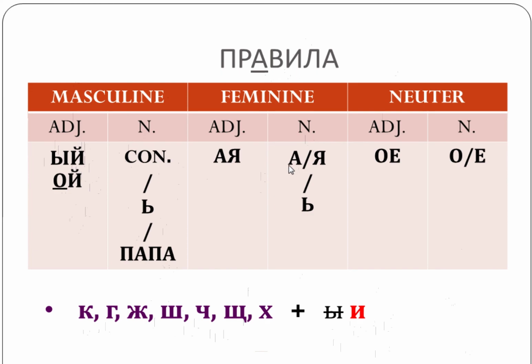Feminine nouns end in a or ya, sometimes soft sign, and then the words that describe them will have aya ending. Neuter nouns end in o or ye, and the describing words for those will end in oye.